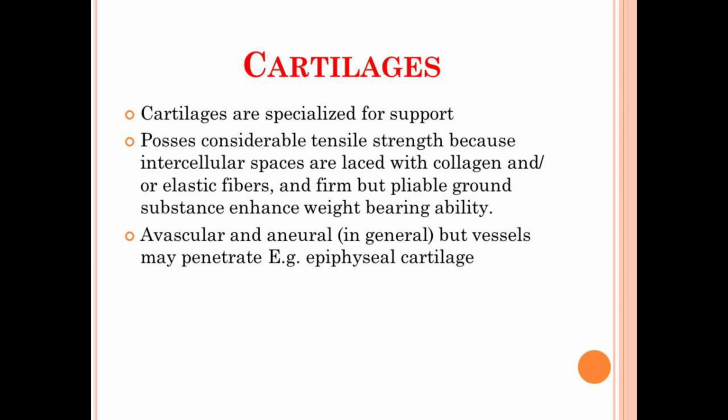Moving on, cartilages are devoid of any vascular supply or nervous supply in general, but there are some exceptions. Like in the case of epiphyseal cartilages, the vessels may penetrate and provide them nutrition. In general, cartilages provide support because of the good tensile strength provided with the help of collagen and elastic fibers. Along with this, the ground substance is flexible, which enhances its weight bearing ability.